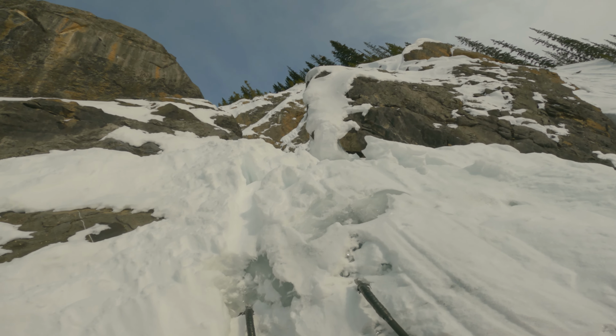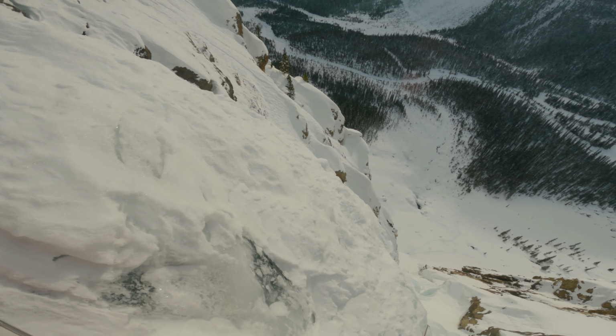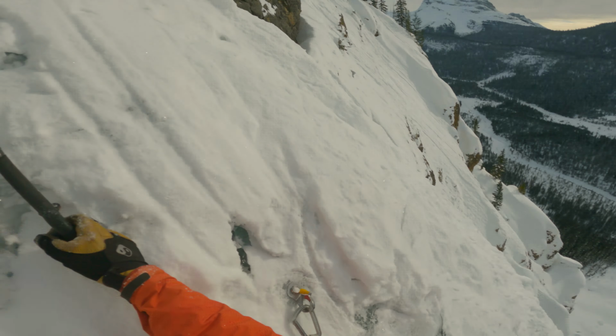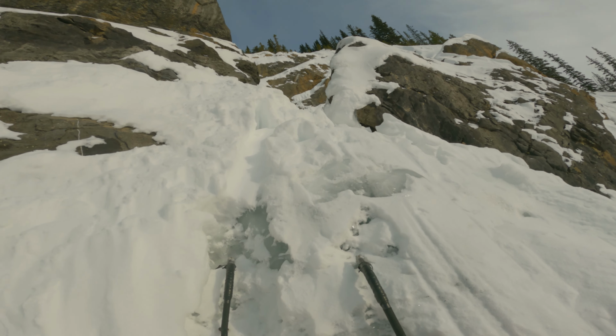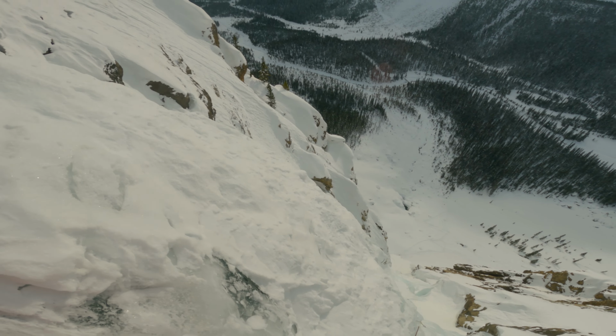We finally got down around 5:15 or 5:30. The sun was just setting. We got our skis back on, got everything back on, and then just put our heads down and it's like, oh God, this is it.